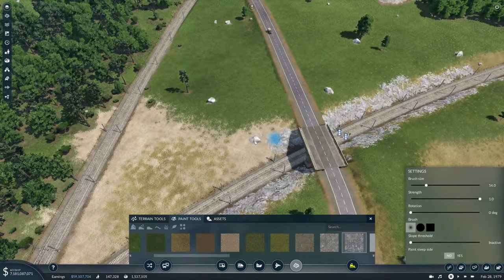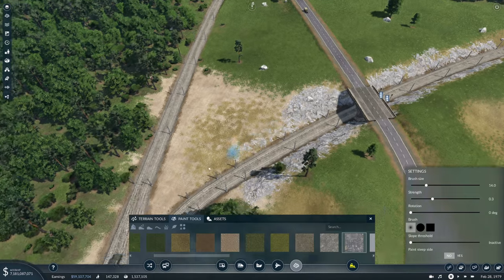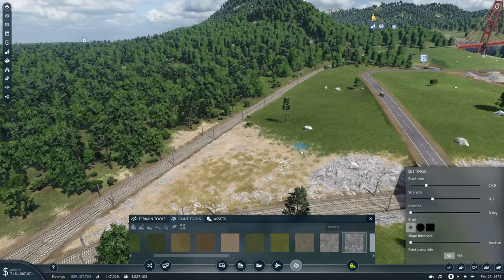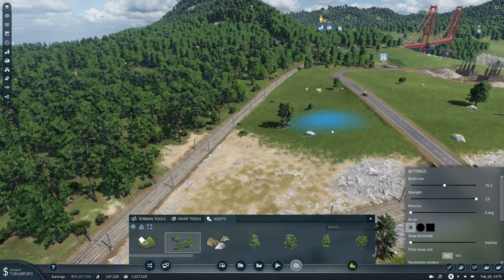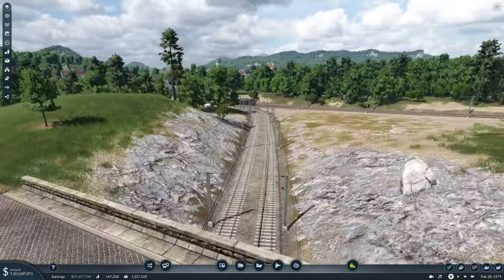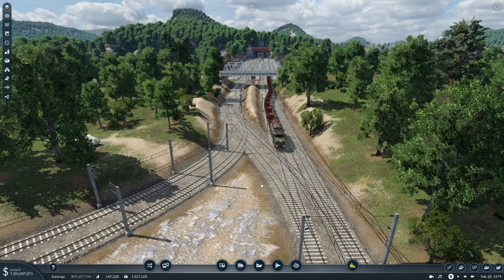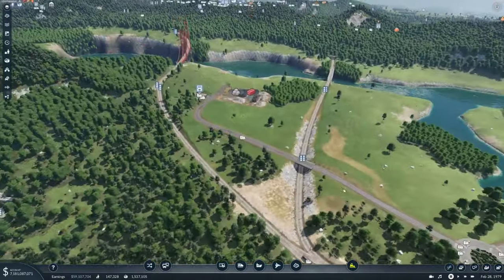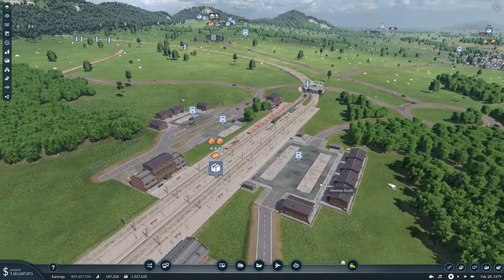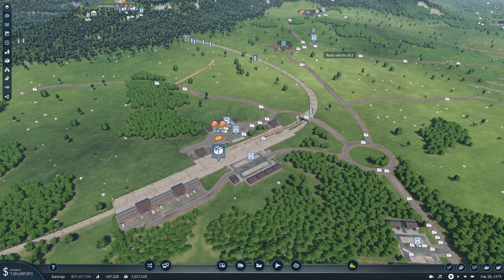Okay. And we can put probably some trees back in up here. But just when we come through, you want to be able to see. Oh, there's a train. Screech the brakes on. And lovely. Okay, so that is our little connection there. Next, we're going to put a separate line. Although we are sending trucks up there with steel, aren't we?